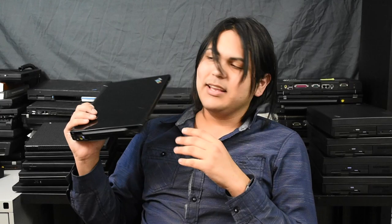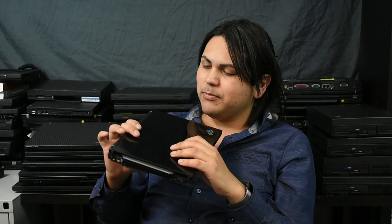But yeah, this is a piano black finish. It is scratched up, so I don't know if you can see the lining on there. I'm trying to reflect it, but it is scratched up. I think I might be able to buff it out, but it's dented in some spots.